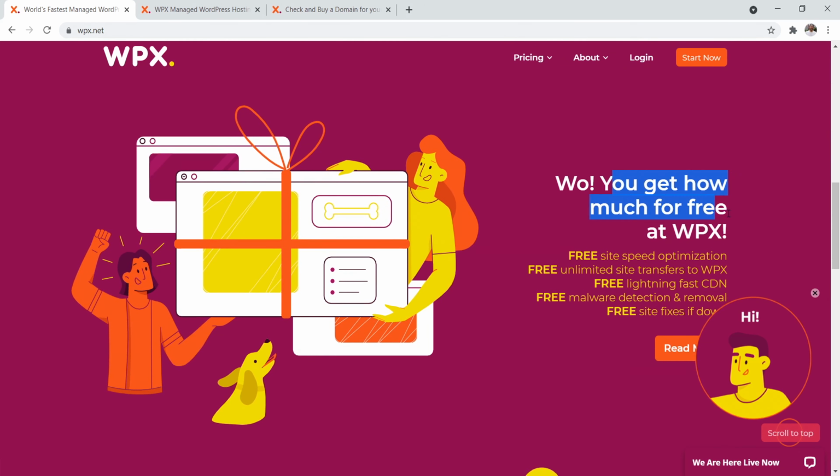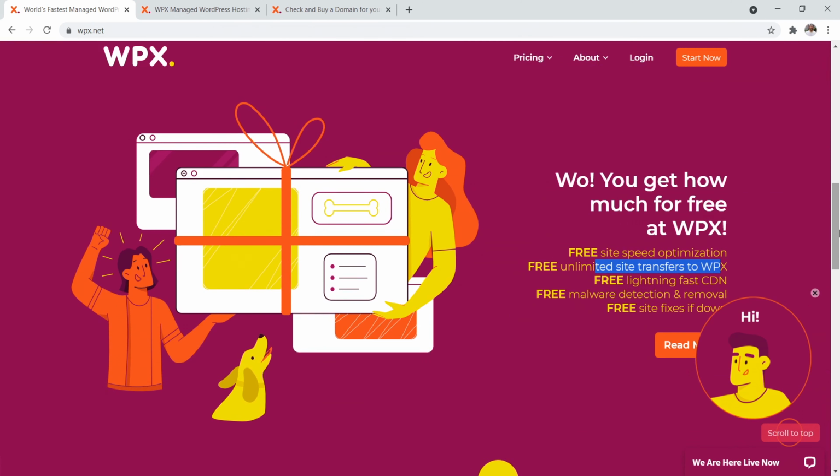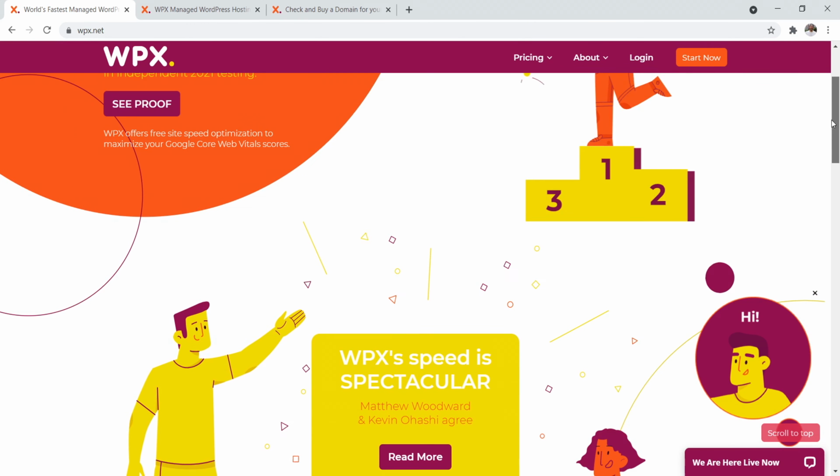You just have to set a primary domain for the account, and then you can contact support and have them help you migrate any website over, because they'll do it for you. They'll literally do it for you. If you have a WordPress website on another web host, they offer unlimited site transfers to your account and they just take care of it for you, and it's done correctly.